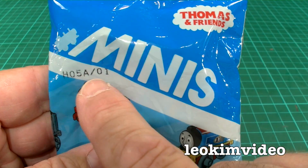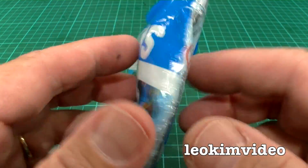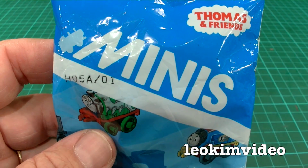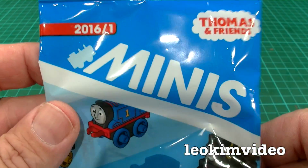Also, there were numbers on the bags. And as we learned, as the series progressed into different waves, the numbers were then moved to the back of the bags. Well, guess what, boys and girls? It's time to start all over again, because in 2016, there is a new wave of minis.